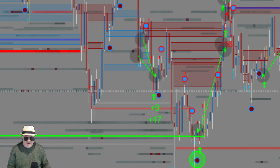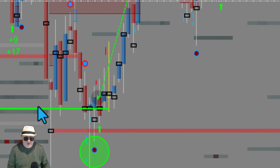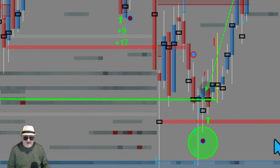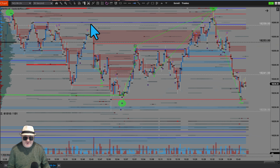Let me make it larger. So we made this break of structure, and now the structure is falling down at this very moment. When you measure structure, there were equal tops, then the top starts falling down, and we're seeing the lows were falling down as well.